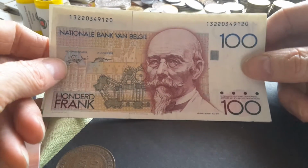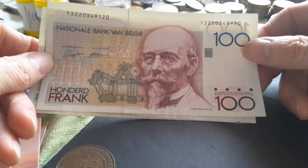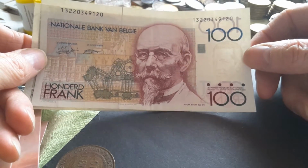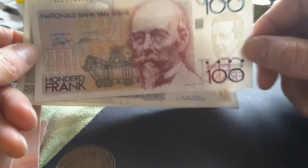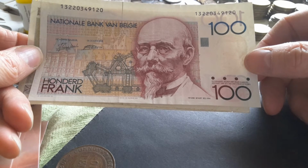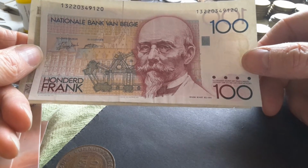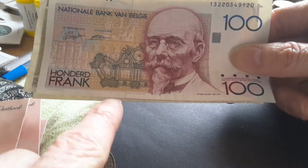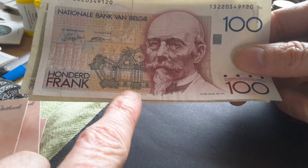And here we have the banknotes that were issued in the 80s, so late 70s, early 80s. So these ones, this is 100 francs, so this is worth about $5 Australian. The watermark is the king again, and that is Hendrik Beyaert, who lived 1823 to 1894. And here, I recognise that as the military fortification. I think that's at Ypres.